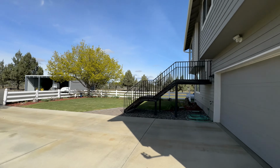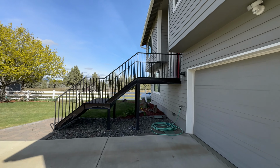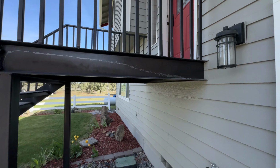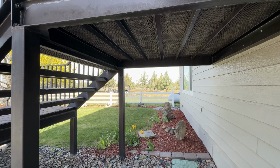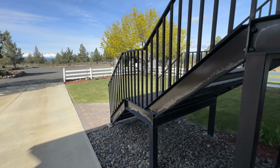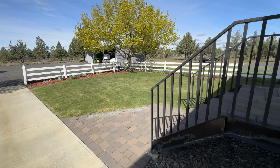And then wanted to show this front deck. All steel. Really awesome for longevity. Pavers and steel. Just nothing you'll have to change there.